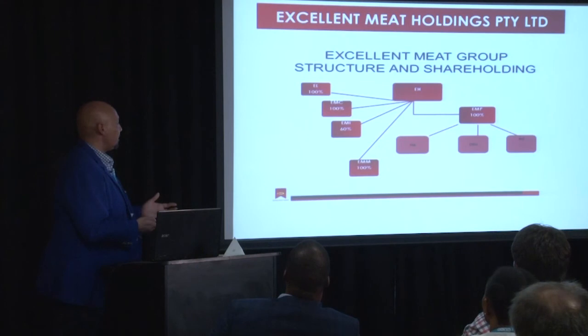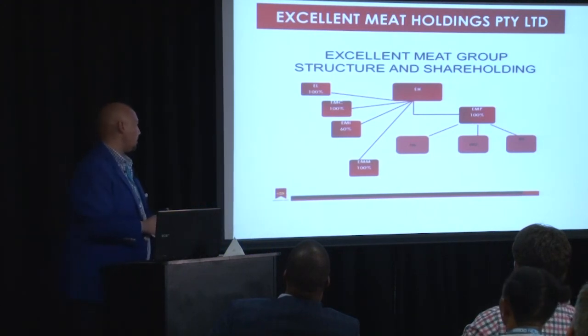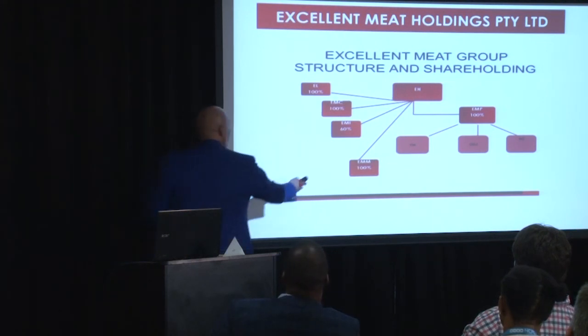This is Excellent Meat, basically. We're Excellent Holdings. We're a billion-rand company. Excellent Locations is our property company. MC is our corporation, our logistics. We transport carcasses, lamb and beef to Pick n Pay, Shoprite Checkers, Spar, Hyperama. EMI, Excellent Meat International. This one here, it's our international arm.